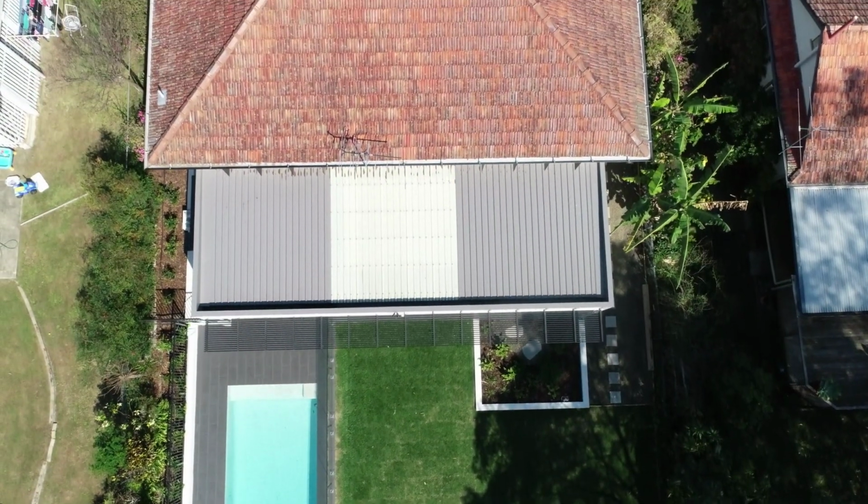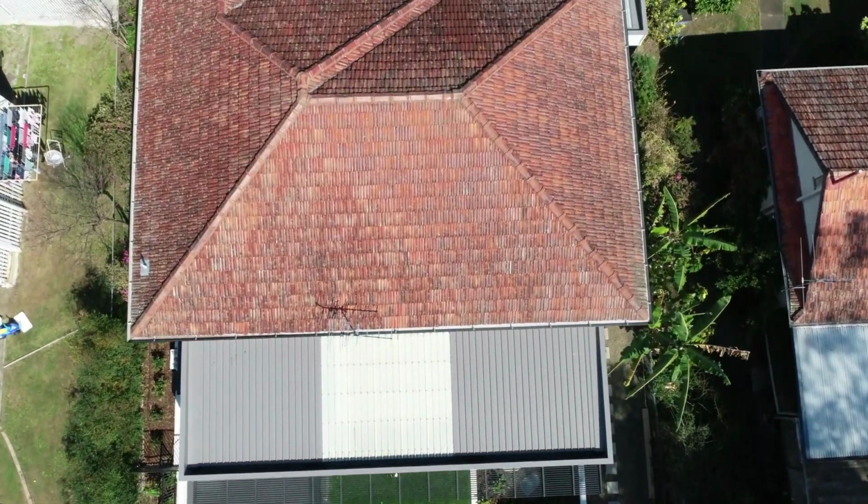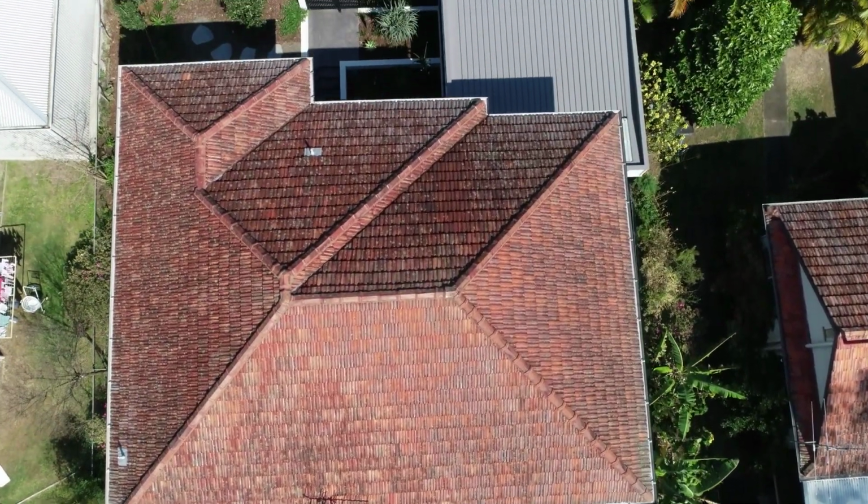This home gives a charming presence in the street, fitting in with all the other high-class houses in the area. And as the owner would say, it's an award-winning finish.